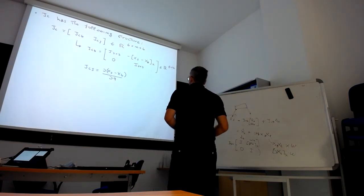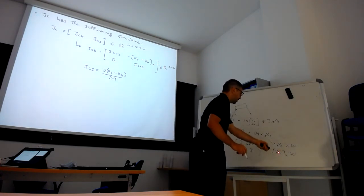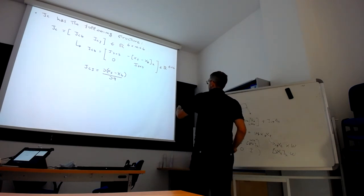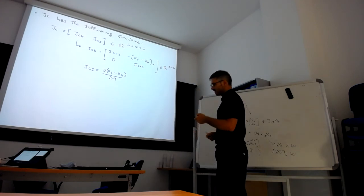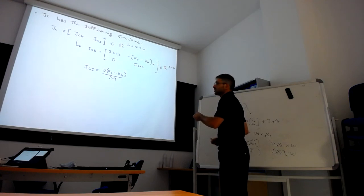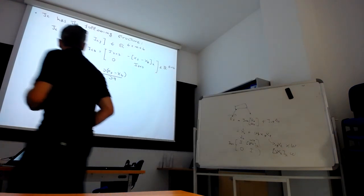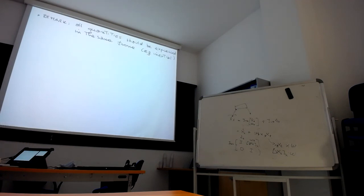And of course, this foot position in the base frame, if we are considering the world frame as reference frame, we need to compute the position of the foot in the world frame minus the position of the base to get the relative position. Everything is clear? In this case, the Jacobian is expressed in the base frame.